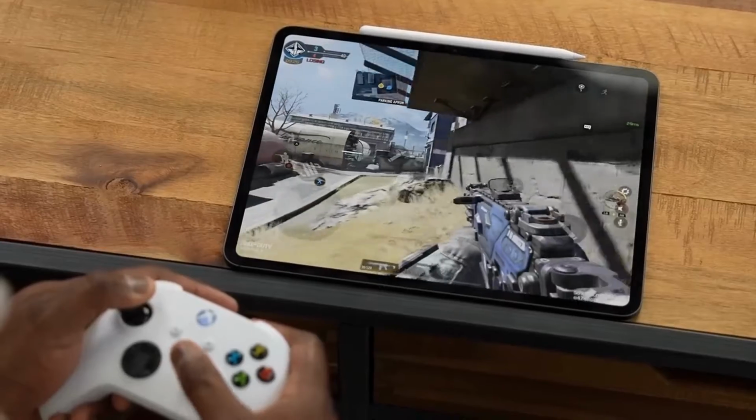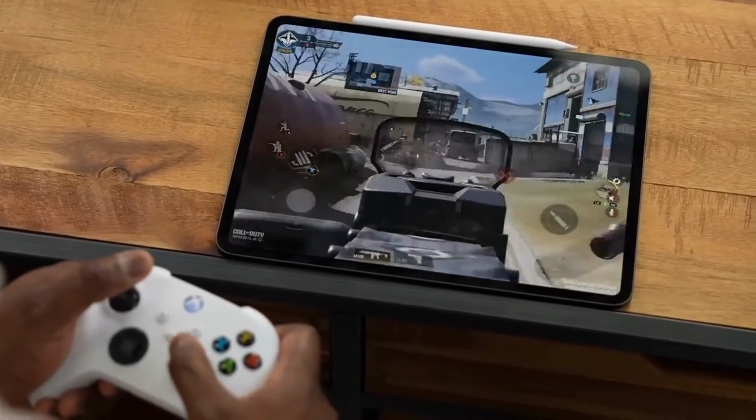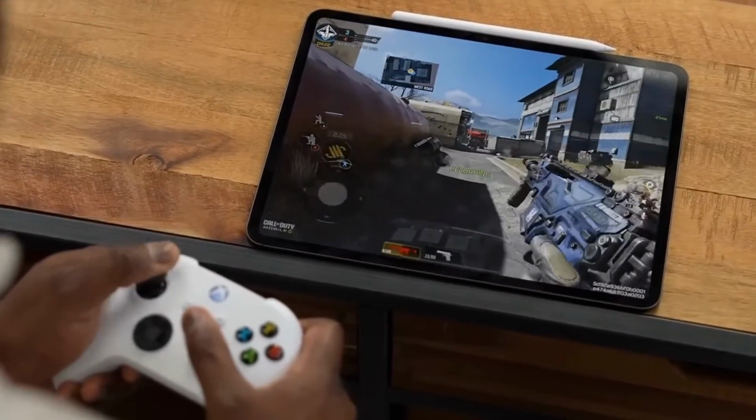Now, this is a 13-inch iPad Pro. There's also an 11-inch as well. And this is the thinnest device Apple's ever made. With a thickness of just 5.1 millimeters, it is very, very thin. I mean, you can slice things with it. Compared to, say, the previous iPad or other iPads, you can definitely tell the difference.